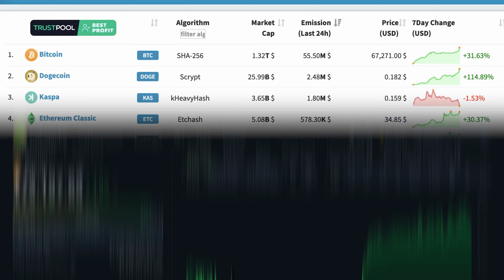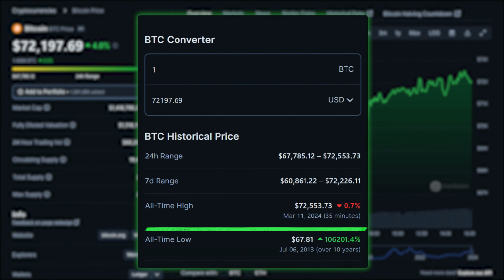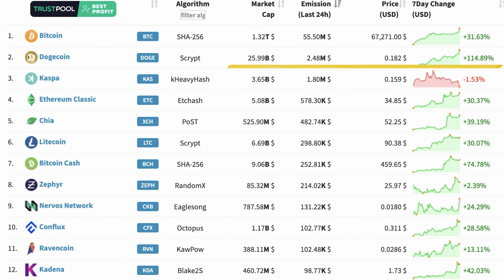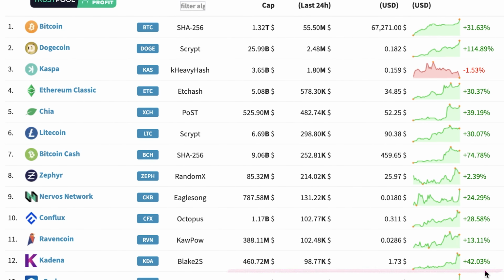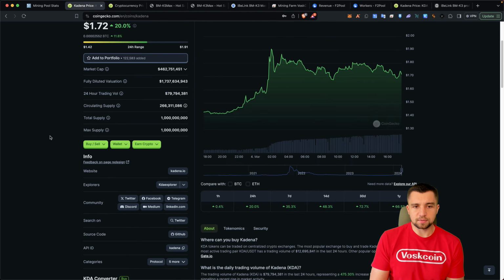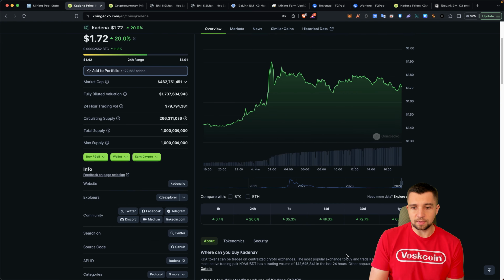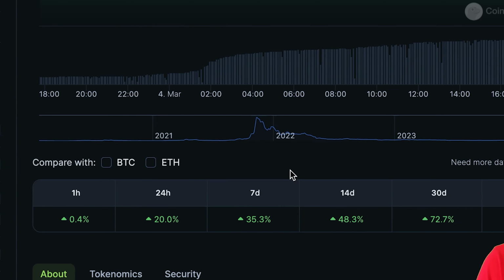Bitcoin just doing its thing. It's even hit a new all-time high just on market cap. Dogecoin over 18 cents, up 114%, right? Kadena is up 42%. And while Kadena is still down significantly from its previous all-time high, it's seen some very good price movement, up 72% in the last 30 days.